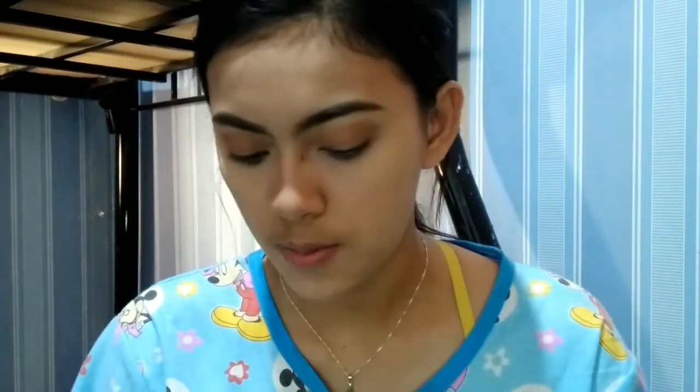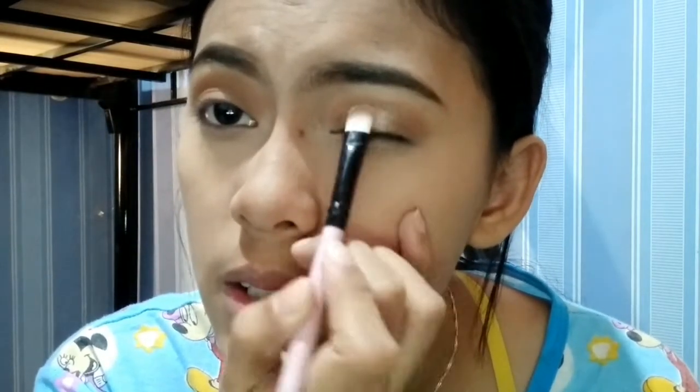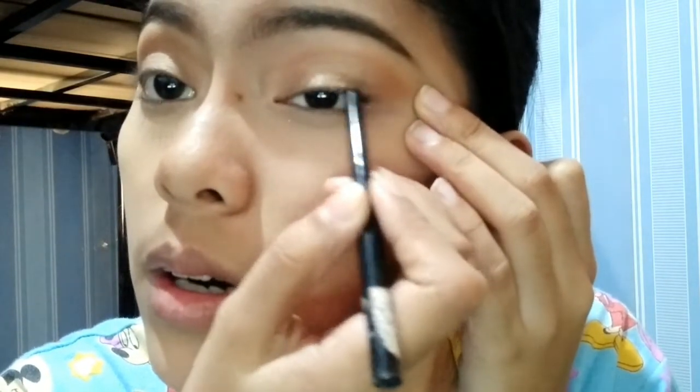And now, gamit ko yung contour stick and Advanced Glow highlighter. Then maglalagay lang ako ng eyeliner sa aking tight line.